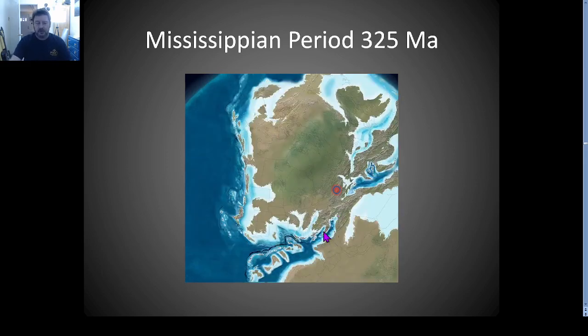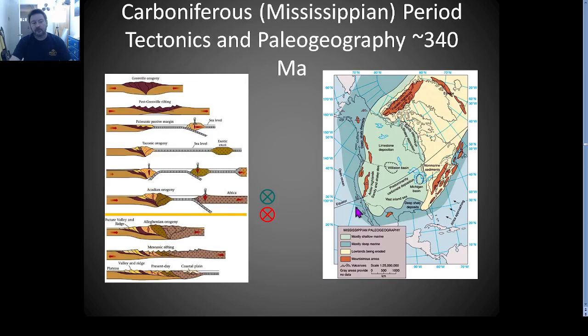Carboniferous period. This is the Mississippian. It's part of the Carboniferous, just depending on which country you're talking or you learn geology from. And this is 325 million years ago. We now have contact. Africa is now starting to deform the mid-Atlantic coast, and it's beginning to close the zipper both southwest and northeast. And here we are, the Mississippian period.